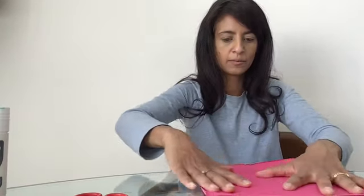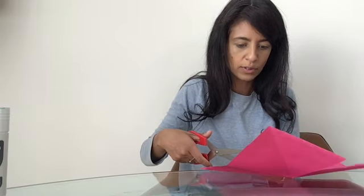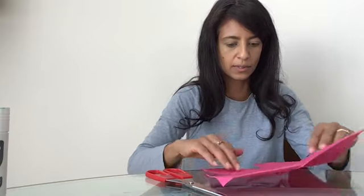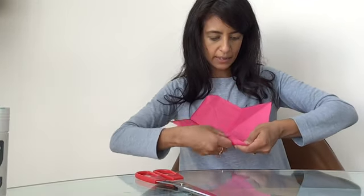Then open it out, and then what you need to do is get your scissors, and then you're going to cut halfway up each of the sides of the fold that make the cross that isn't the diagonal cross. So there we go. As you can see, I've cut up halfway along the sides of the cross that isn't the diagonal cross. So now what you need to do is fold in to the centre folds of each of your quarters.